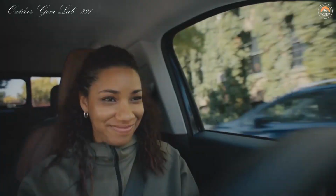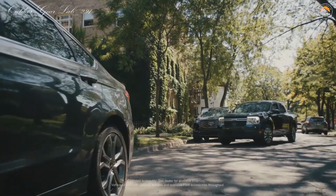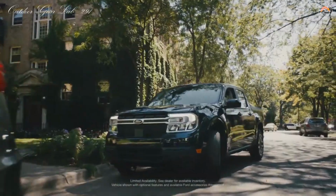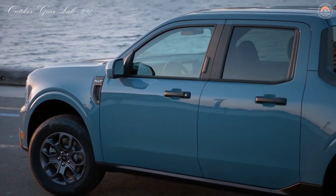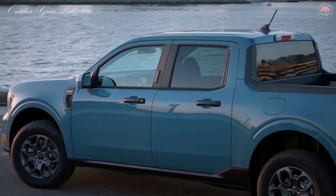Off-roading isn't a strong suit for the Lariat trim level, which is what we tested, but there's a decent 8.3 inches of ground clearance and all-wheel drive to be had. Plus, you can get the optional FX4 package if you want to go even farther off the beaten path.